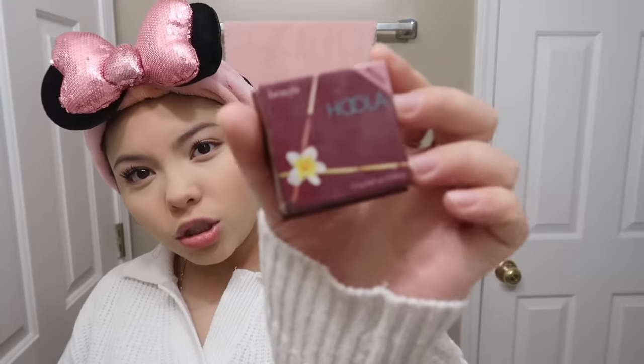Okay, so this is what my base looks like right now. And then I'm gonna grab some of my Benefit bronzer mini. I usually don't like a lot of bronzer. I tap it and then I brush it off a little. And then I put it where my cheekbones are. And I just tap, guys. I tap because when I go like that, I feel like it blends my makeup up. So I like to just tap.